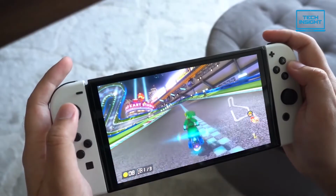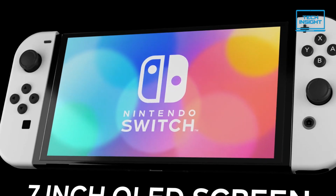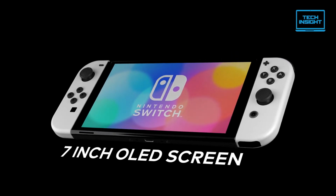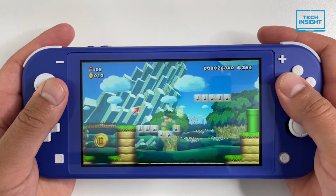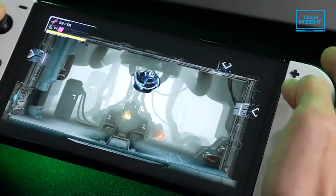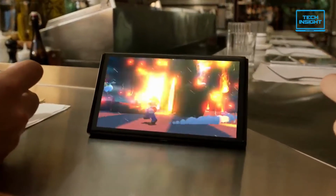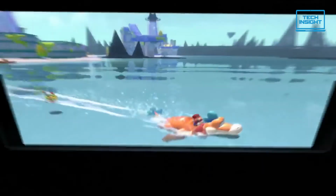From a physical standpoint, the Switch OLED makes one significant deviation, and it is of course the 7-inch OLED 1080p screen compared to the 6.2-inch LCD screen on the base Switch. The larger screen renders crisp images with vibrant colors and deep blacks. The kickstand on the rear allows the user to use the screen as a multimedia panel for watching content.